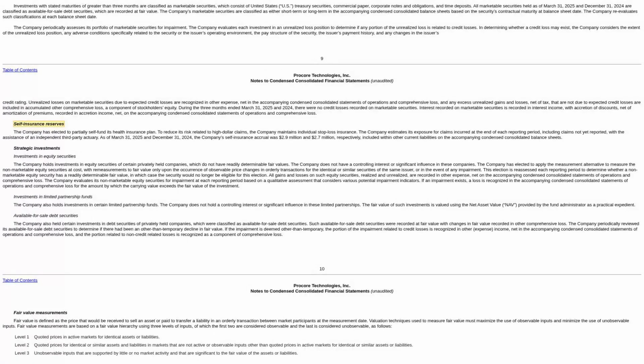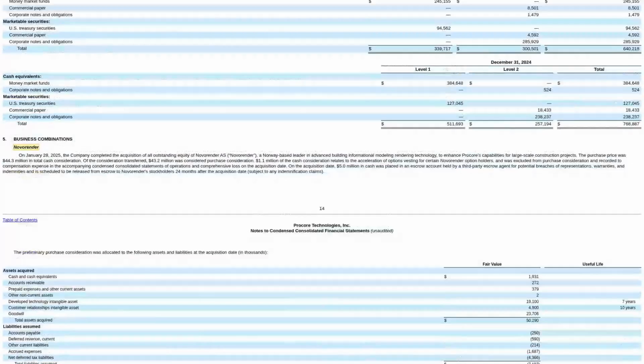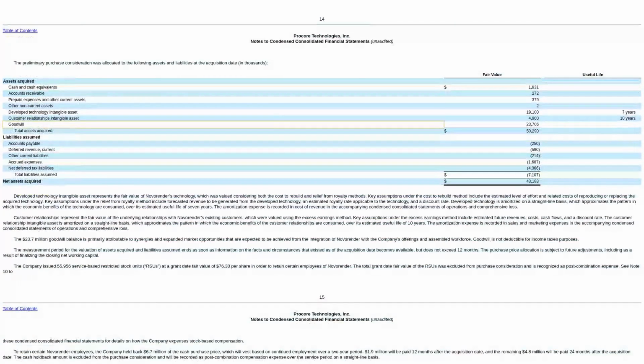Now let's get into some other financial details. Procore acquired Novarenda, a building information modeling company, paying $44.3 million. This move created a $23 million increase in goodwill. Goodwill is a measure that is based on accounting rules representing the value of the acquired company that isn't directly tied to any specific asset. It reflects things like brand reputation or customer relationships, which are hard to put an exact price on.